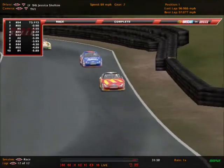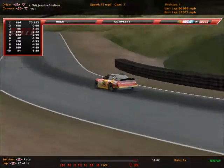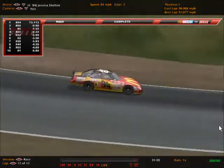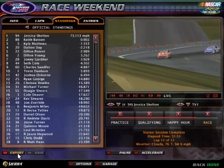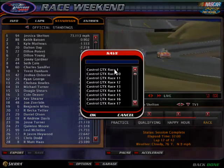Third to Kyle Matthews. Fourth to Dalton Day. Fifth to Dylan Poteet. Sixth place will be Dylan Young. Johnny Gardner 7th. Eighth will be Seth Cole. Ninth will be Charles Samper. And Trent Dunham gets back by Joshua Collar to take the 10th position in this event.